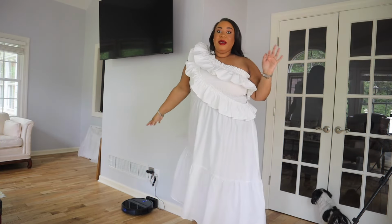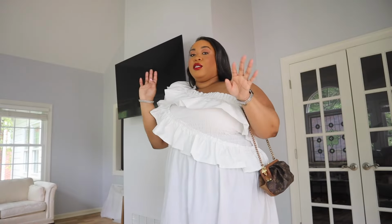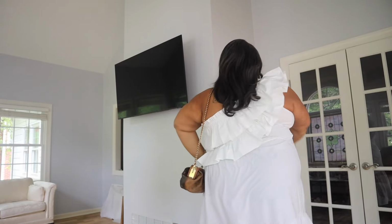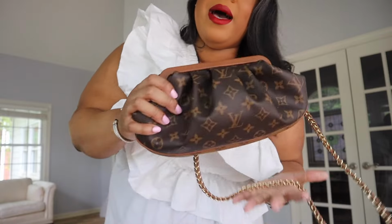So yeah, this is my dress. The bag I'm wearing today is the Louis Vuitton Borsico East West. I just felt this would be perfect. I could be hands-free, but it's also chic. It goes with the outfit. Our little number. I love this bag so much. I shared this in my top bags in my luxury collection. So it's regular monogram on one side and reverse on the other.